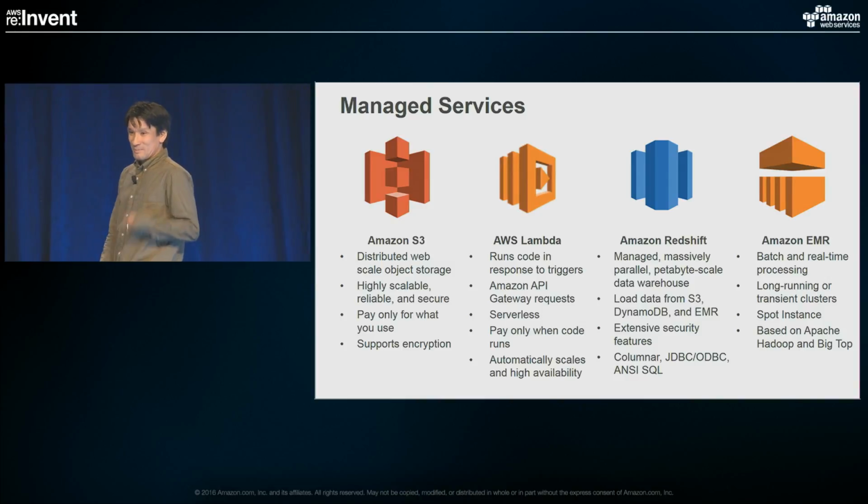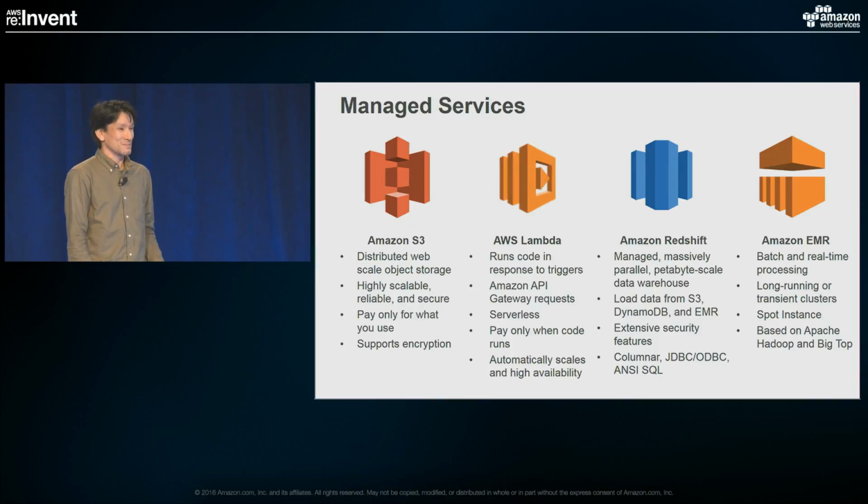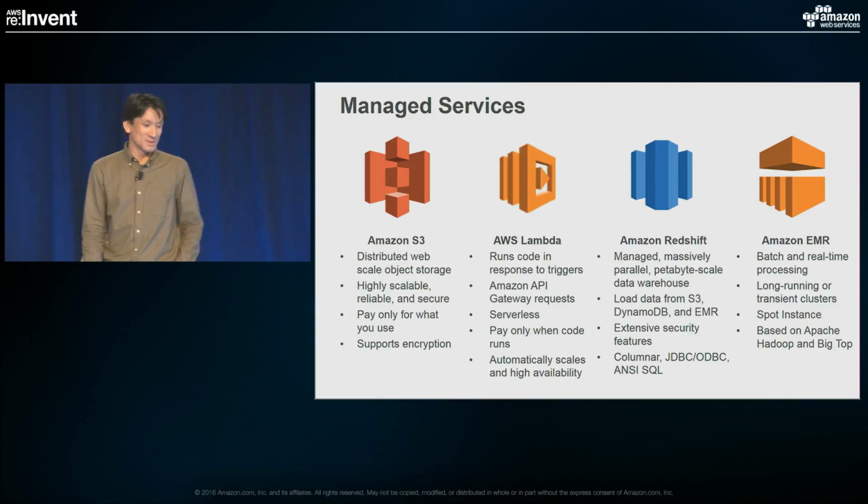The beauty is you only pay for the amount of time that your code executes, down to the 100 milliseconds. It's highly scalable, highly available. Again, that's all managed for you by AWS.